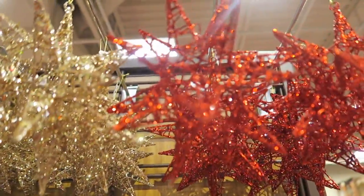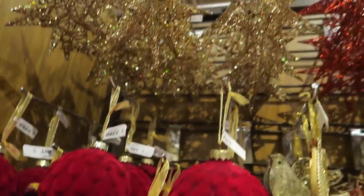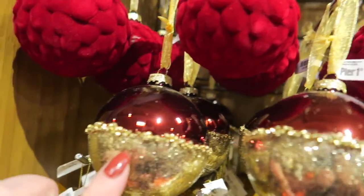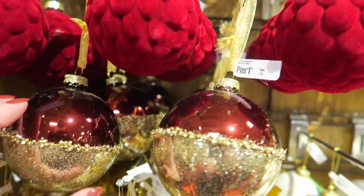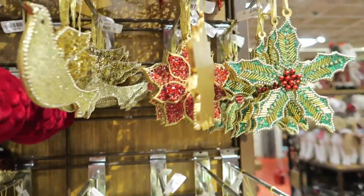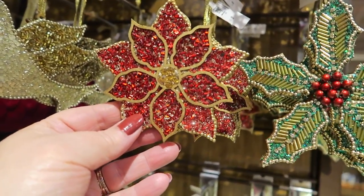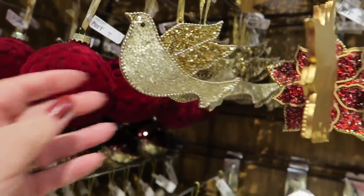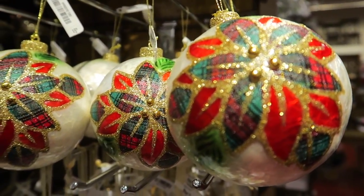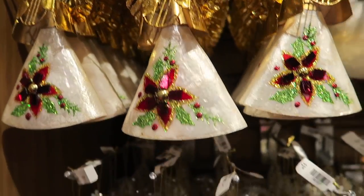Okay, so we've got some stars, red and gold, for $4.99. Velvet balls for $3.99. And these little balls here for $4.99. Oh, this one's pretty. $3.99. Oh, these are really cute. $5.99. And these are $6.99.